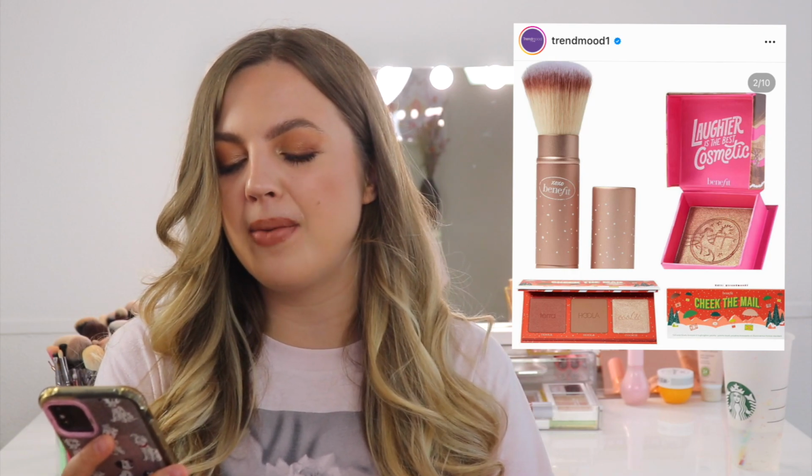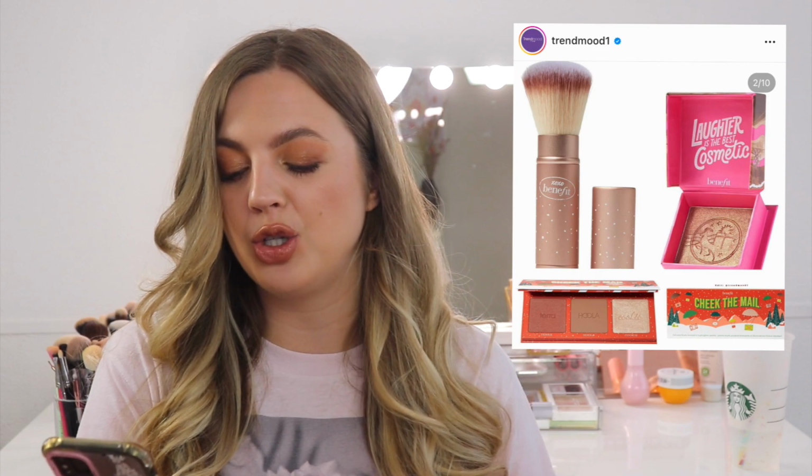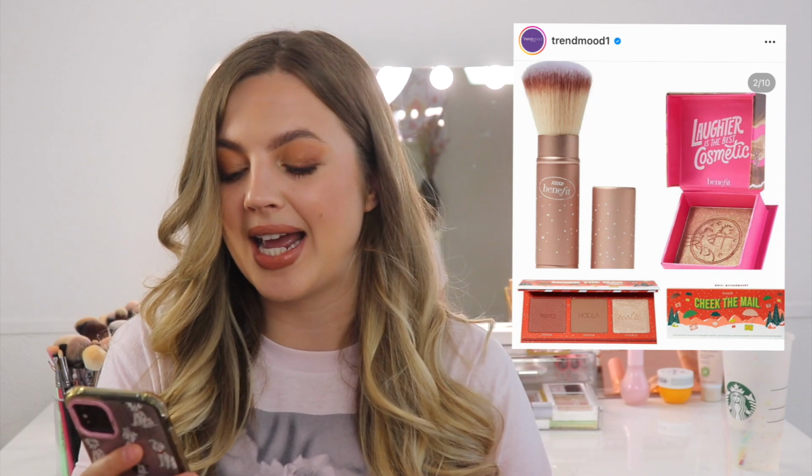I personally am not the biggest fan of the Hula bronzer, the original one, so I don't think I will be buying this, just because then I would only be able to use 2 shades. But if you like the Hula bronzer, I feel like this one would be quite a nice value, and the shade selection is really nice as well.